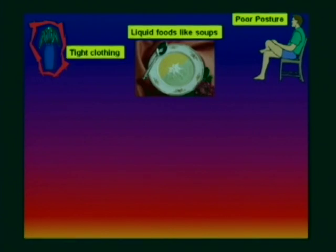Tight clothing. Why would tight clothing impair digestion and elimination? Okay, posture scrunched our digestive organs this way. Tight clothing is going to scrunch our digestive organs this way, and our bodies are not going to function well. So we need to be careful to let those organs work in there the way God intended them to do.